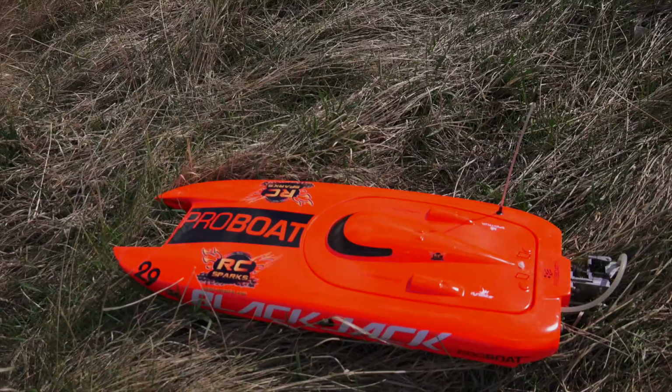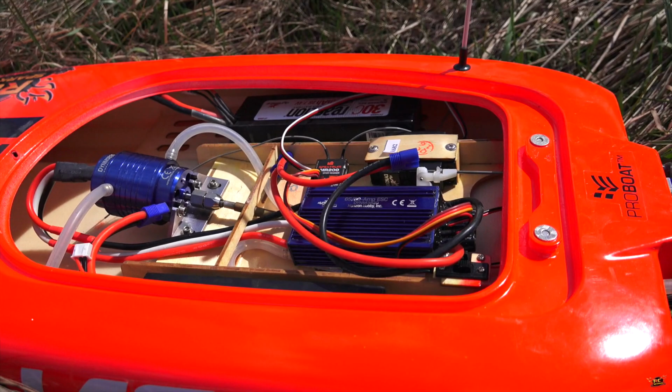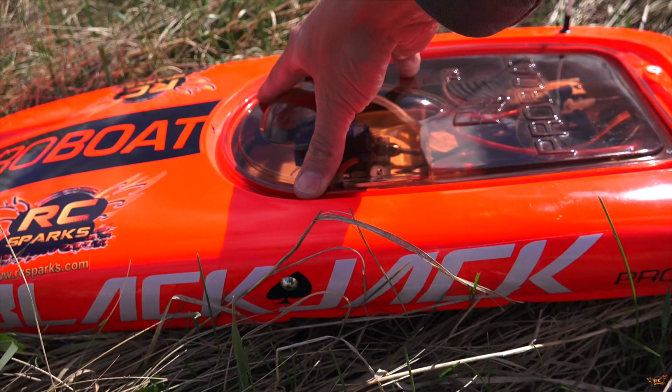There it is. I'm ready to go. I got two cell lipos in there. They're 5,000 milliamp hours. I haven't actually run this boat at all. I did get it at the end of the last season, and I've been just waiting for the right day to come along, and I think it's finally here. Let's get it out on the water.